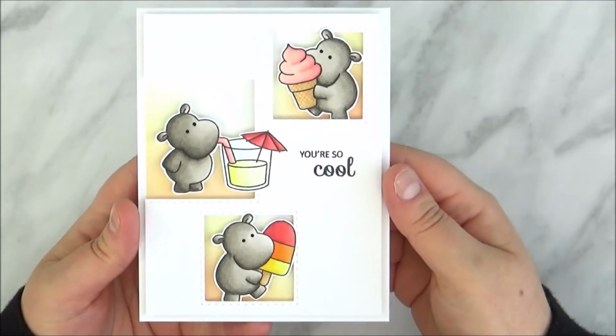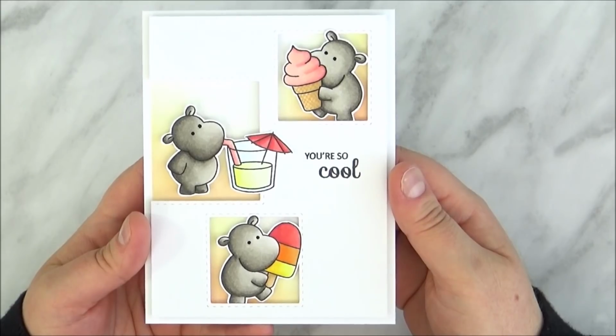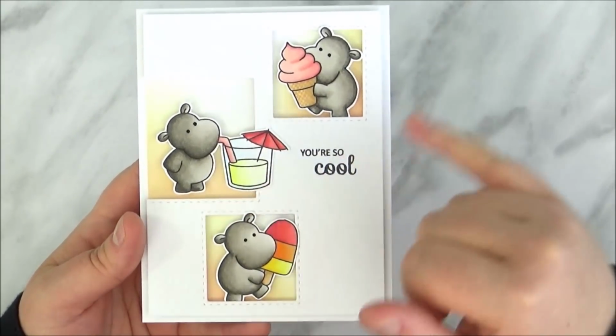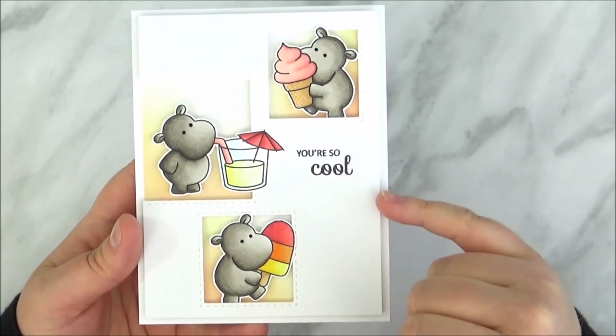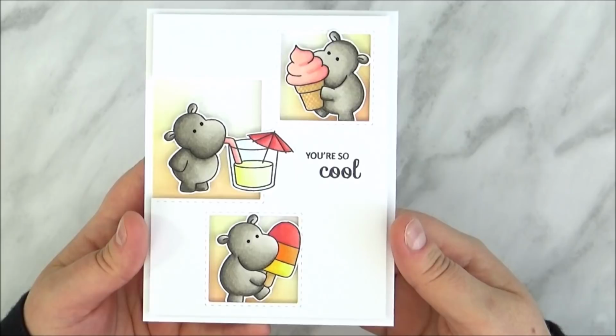This is the card that I made using that set. I originally was just going to do the one hippo, but they're just so adorable that I had to use all three on a card. So I coloured them with some Copic markers, and then the sentiment I stamped together there and just did a little bit of ink blending in the background.